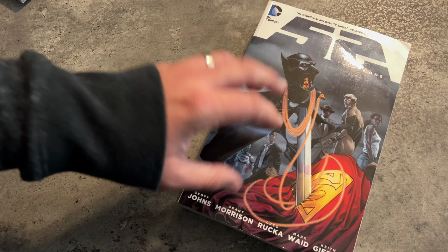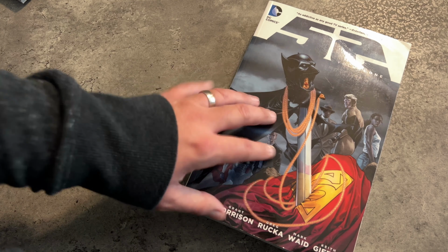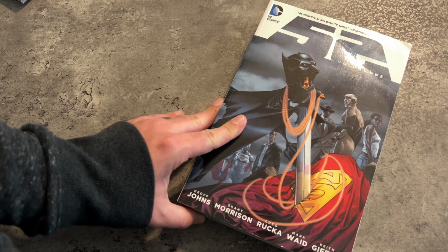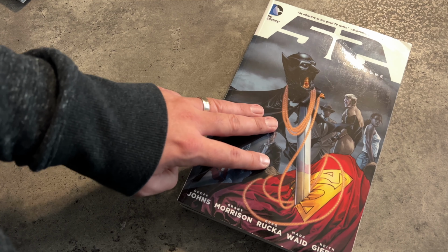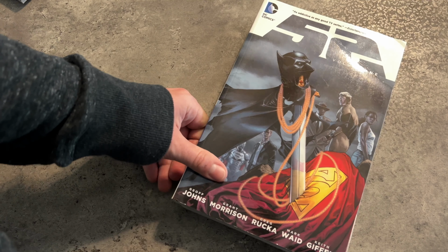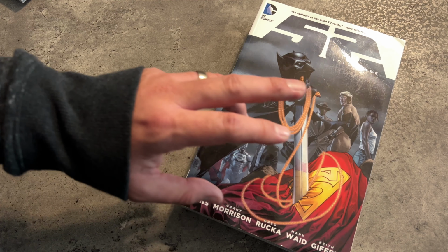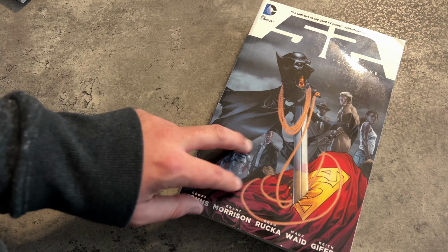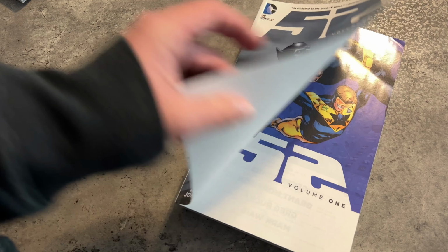I've read this in single issues. I don't think I've reread it since it came out, so I'm excited to reread this now that I've got my hands on these thicker trade paperbacks. There were, I think, 4 trade paperbacks that came out right after it did, and I don't think the 4 trade paperbacks, like volume 1, 2, 3, and 4, had the weekly covers. They all had new covers from J.G. Jones, but I don't think they had the weekly covers in here.